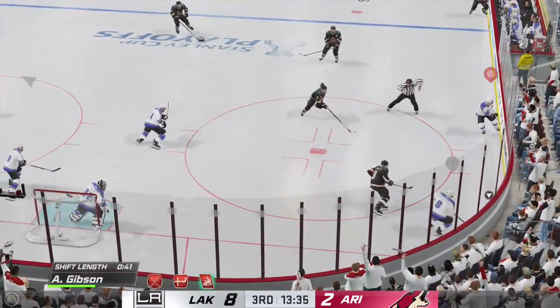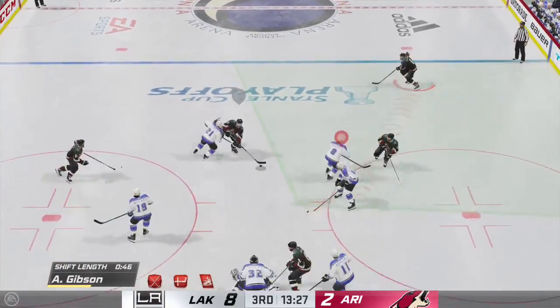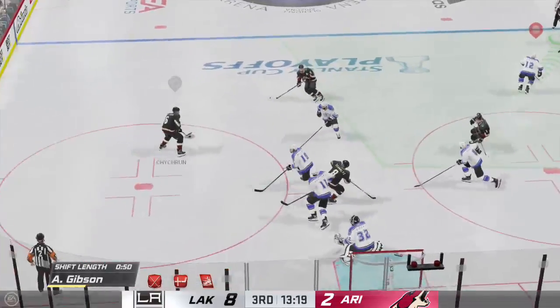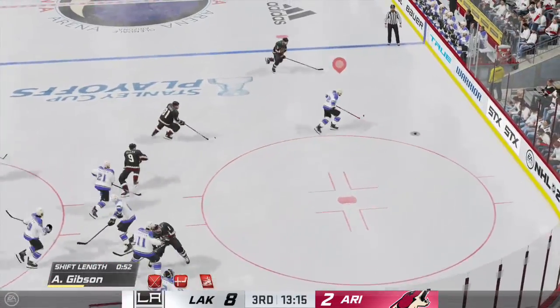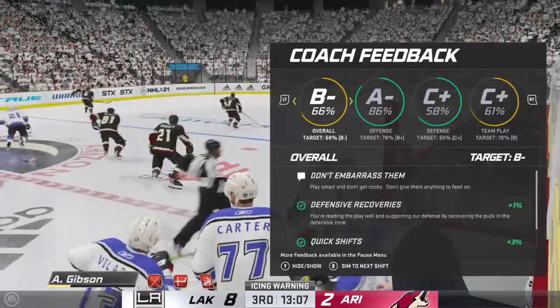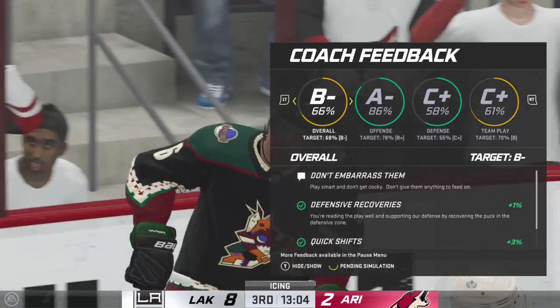Kopitar's won the draw deep in the defensive zone. Arizona's got the puck along the boards. From the slot, denies him with the blocker. What a stop by Quick. Get that slop out of here. He makes the stop, and there's no rebound. Off in the corner it is. Icing is called, stopping the play dead.